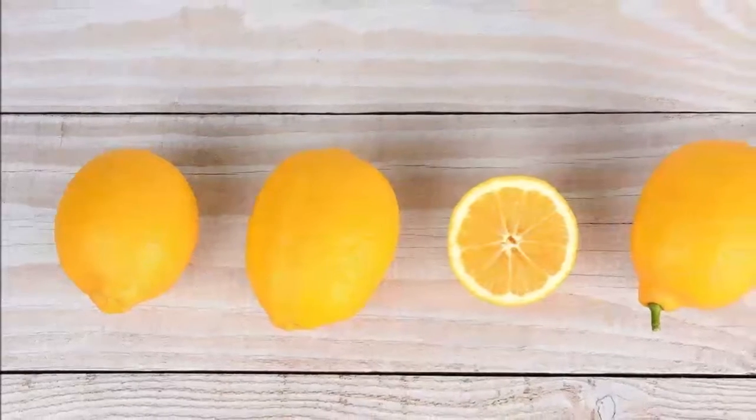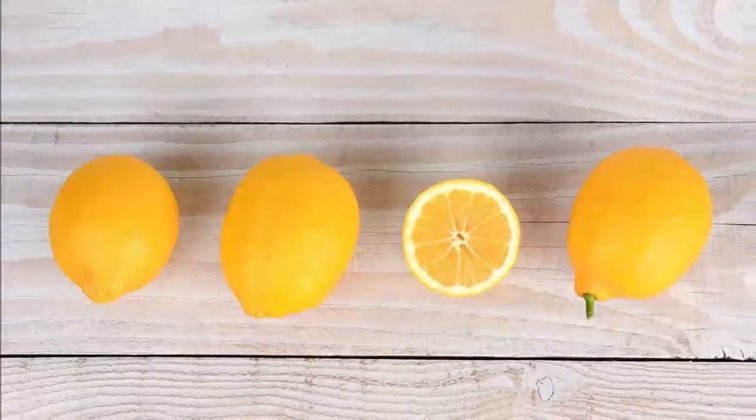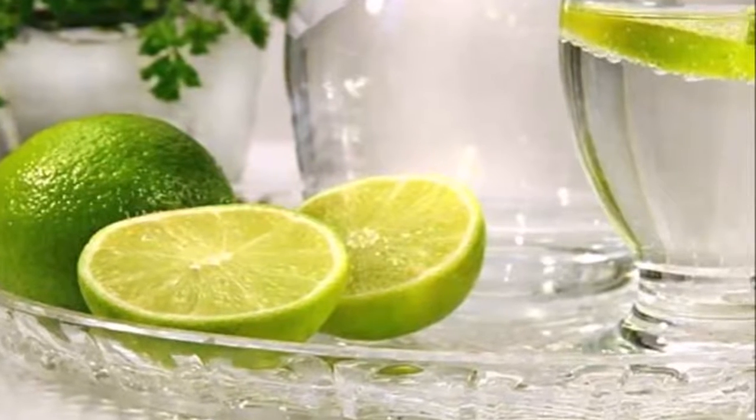Cold. The antiviral properties in lime lemon fight infections and halt the progress of a cold. Take the juice of 2 lemons in half a liter of hot water and add raw honey to taste. Sip it slowly before bedtime.